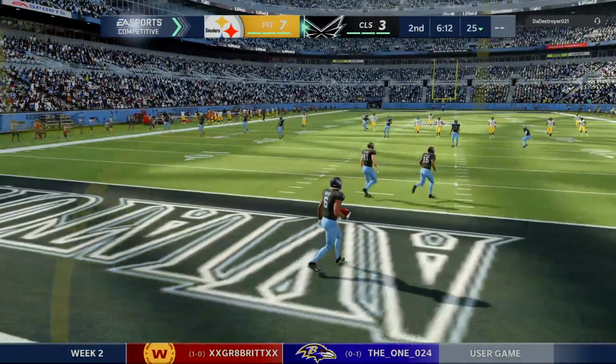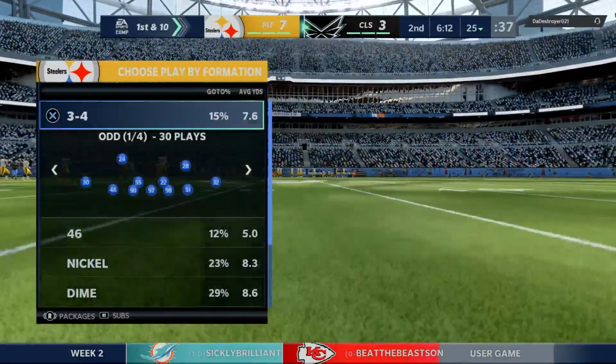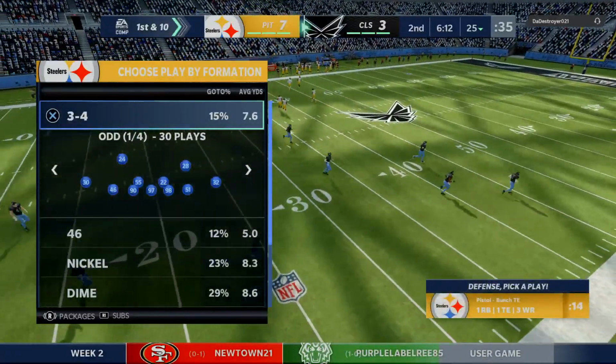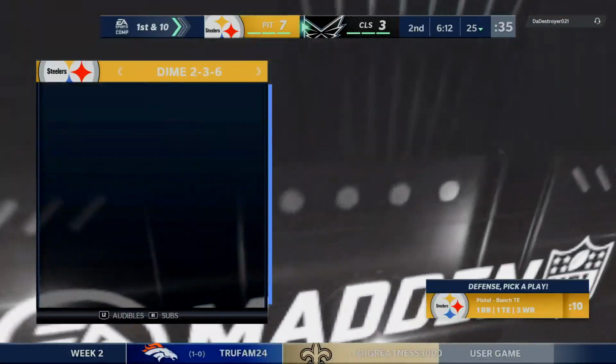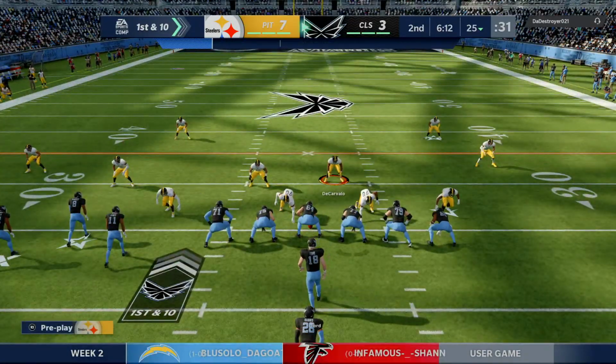And no return on this one as the fair catch is signaled for and taken. They'll take over first and 10 at their own 25-yard line. The offense back out there at the line, ready for their next drive.